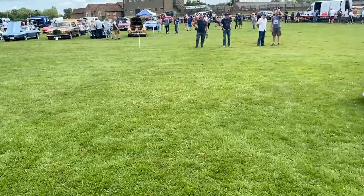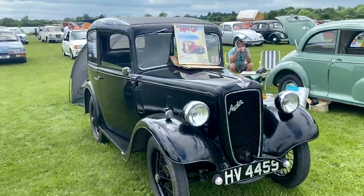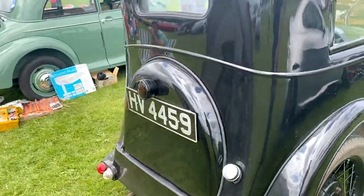There really is quite a lot. Oh, actually, that was an Austin 7, I think it is. Yeah, Austin 7. Nice.